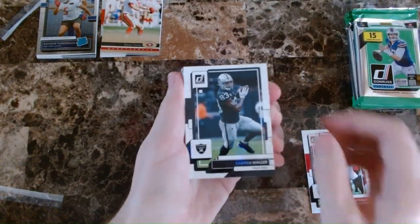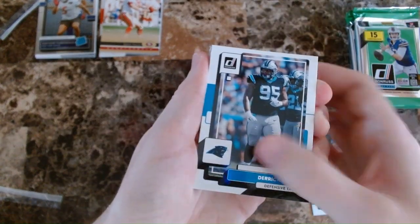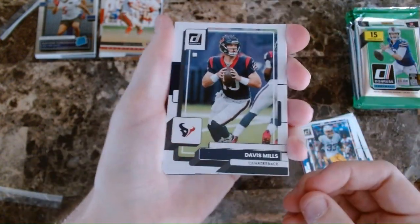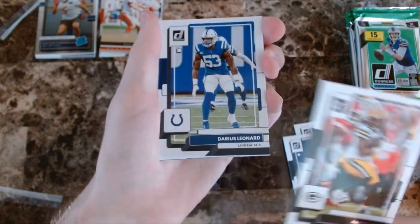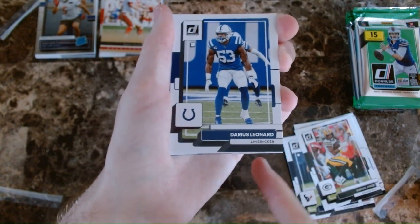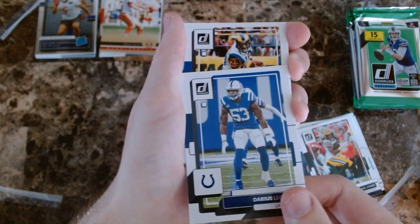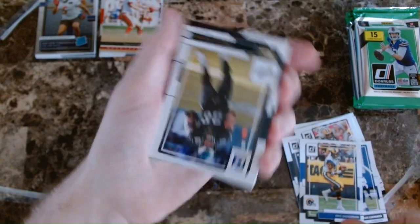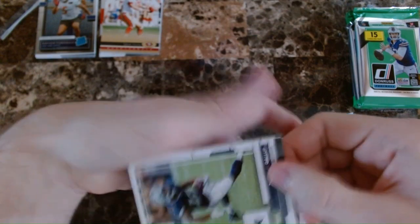Jake Matthews, lineman. Darren Waller, who's now a Giant. Derek Brown, Derwin James, Davis Mills, Aaron Jones, probably be without Aaron Rodgers this year. Darius Leonard, I think he changed his name though, right? Like he wants to be called something else, his actual name, because that was his middle name. Can't remember what it is. Eric Dickerson, another legend card. Dallas Goedert, Raekwon Davis.